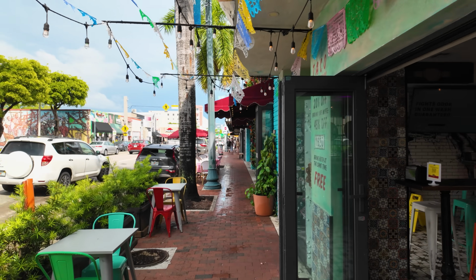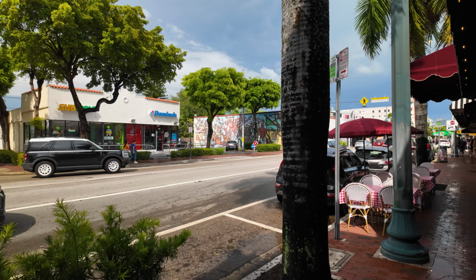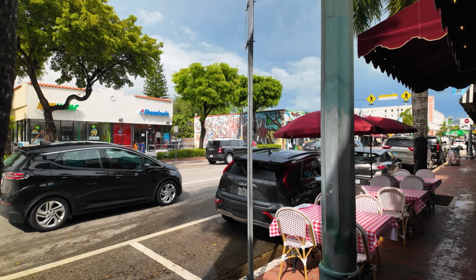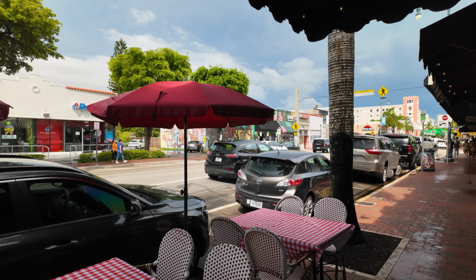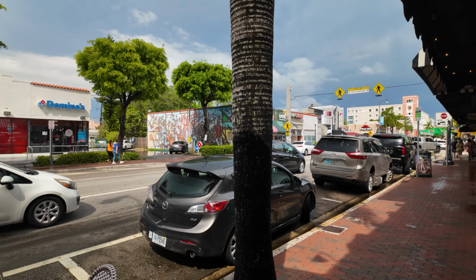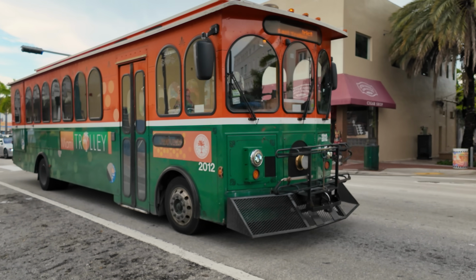So as you walk, keep an eye out for the places you want to check out later or immediately, but we're off to the Little Havana Visitor Center first. As you'll learn quickly, not only is Little Havana pedestrian friendly, but it is also trolley friendly. Trolley is free, and therefore it is tourist friendly. So just keep an eye out on the very distinctive signs and stops.